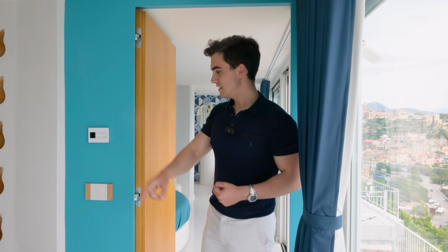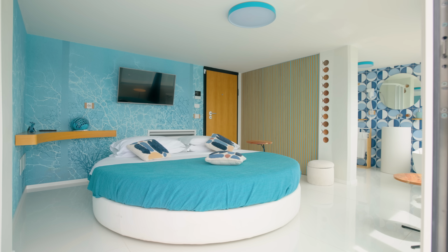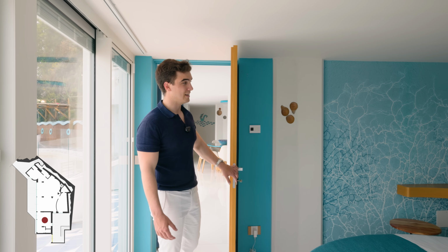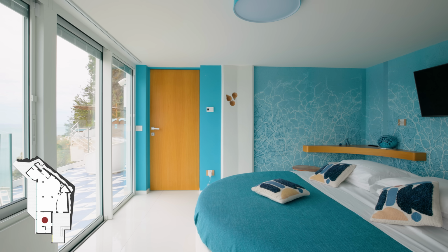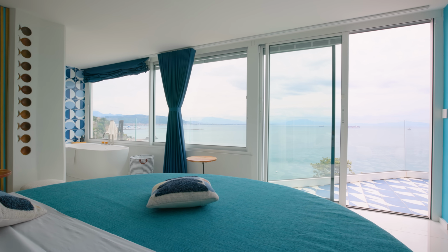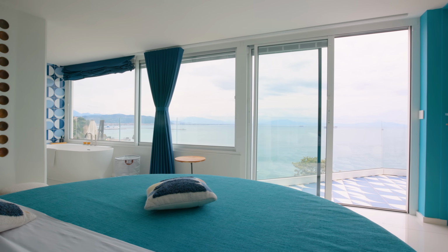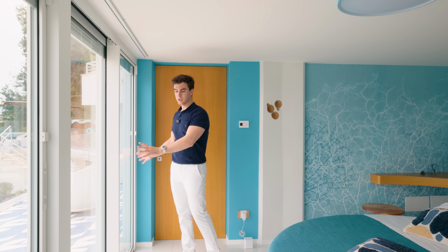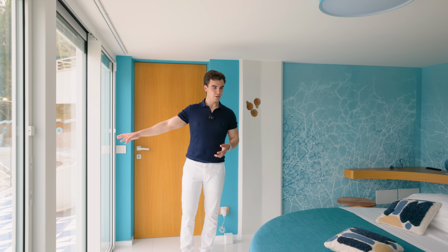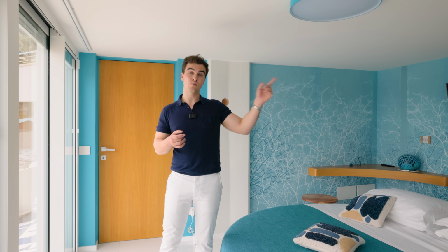Right by the living space, this wooden door opens into the primary bedroom. The primary bedroom is nice and spacious. It has lots of beautiful details all around, and you can see how much natural light it has thanks to this large window. This section of the window here slides open, so you can enter again the terrace if you wish. And another feature to mention is the private entrance.